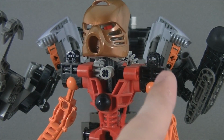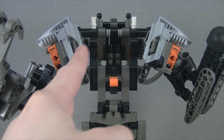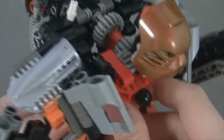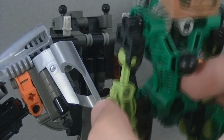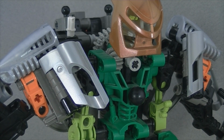Especially for Toa with shoulders oriented in the broad position, as it makes it trickier to maneuver past the vent panels on the chest. It might be easier to approach the armor from the top, but it goes without saying that Lewa and Kopaka have a much easier time with this step.